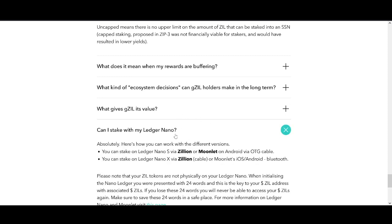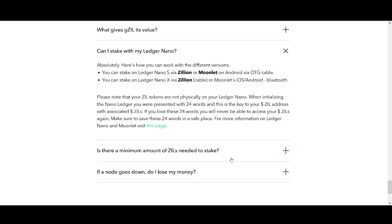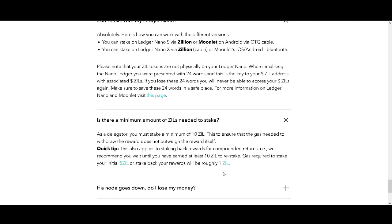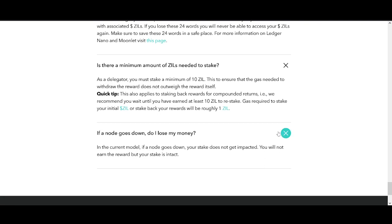You can also use a Ledger Nano and use Moonlit, and that's what I would advise, because you're taking your cryptocurrency off an exchange. That is actually better than just holding your crypto in an exchange, because you don't really own it. For trading it's completely fine, but if you own your coins in a wallet rather than on an exchange, that is a lot more secure.